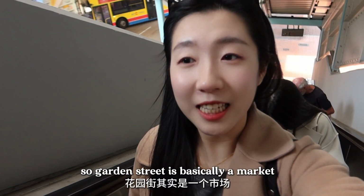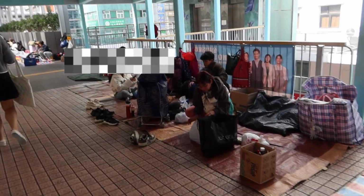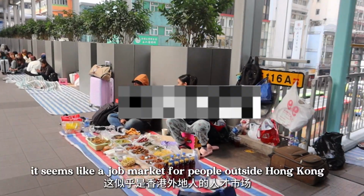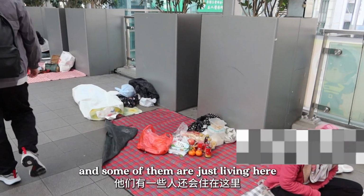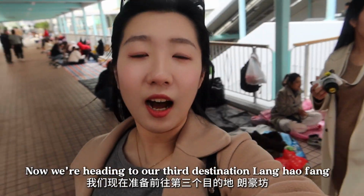So Garden Street is basically a market and they sell all kinds of Hong Kong stuff. I don't know what's happening here. What's happening? It seems like a job market for people outside Hong Kong, and some of them are just living here. Now we're heading to our third destination, Fang.